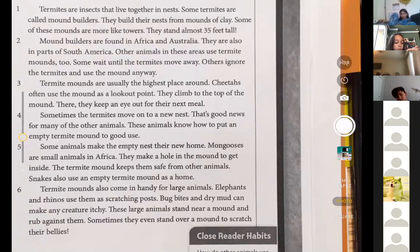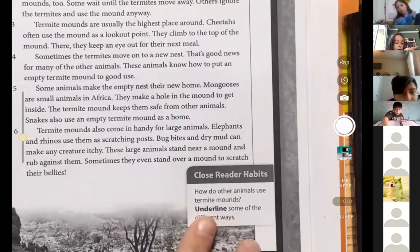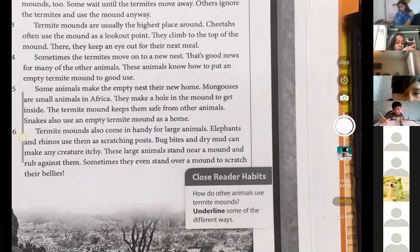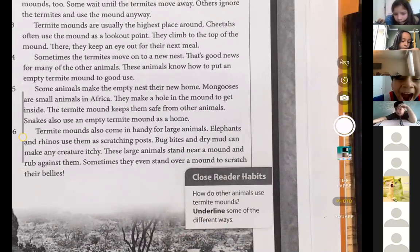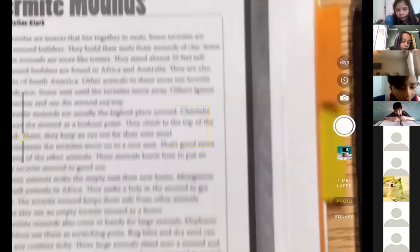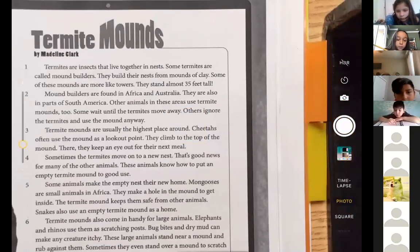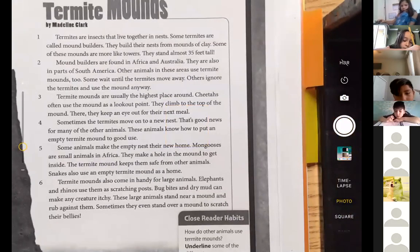Okay, so now if you look at the bottom, we've got our close reader habits. It says, how do other animals use termite mounds? Underline some of the different ways. So besides termites, how do other animals use the termite mounds? Go back and look in your reading and tell me if you find another way. When you have something, raise your hand. We'll underline it together.